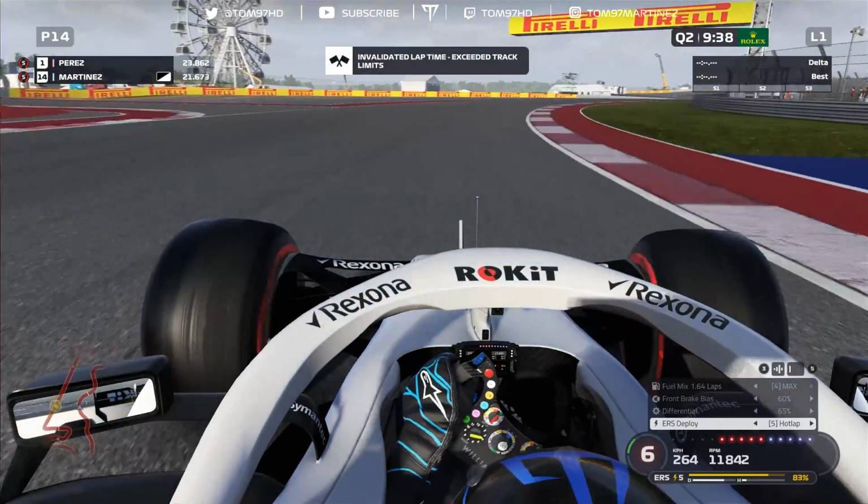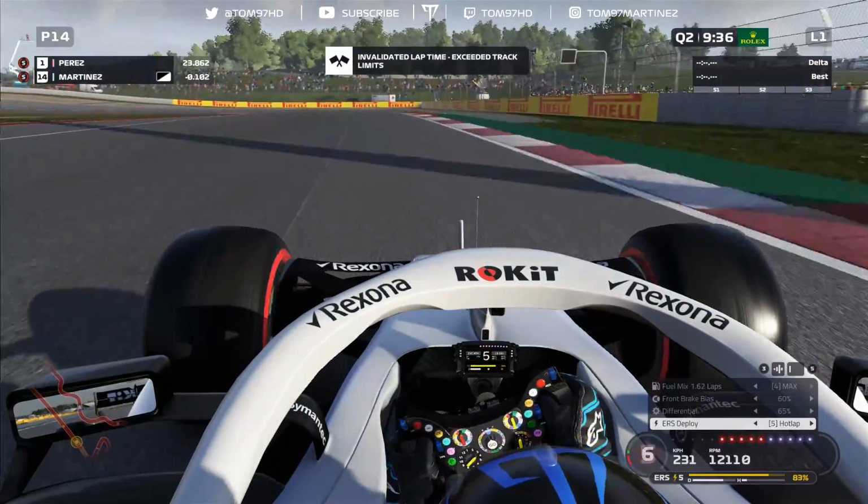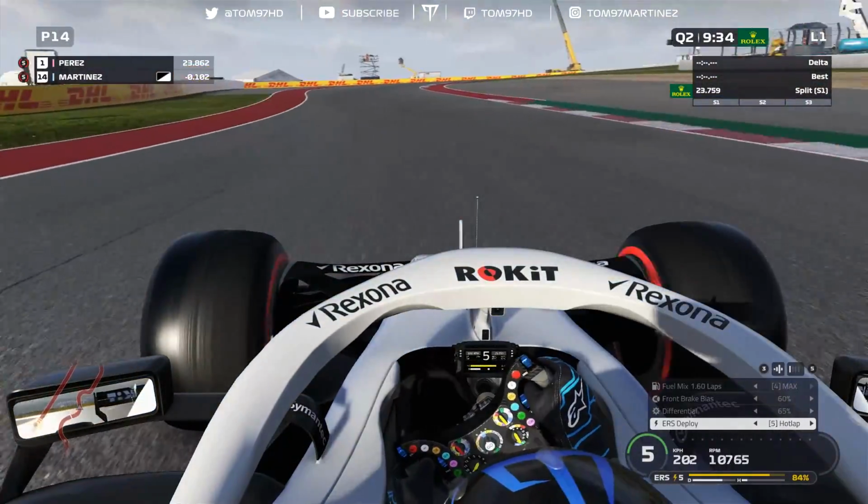In Q2, I went out on fresh rubber, and my first lap was invalidated, unfortunately for us, and it was at the S's.